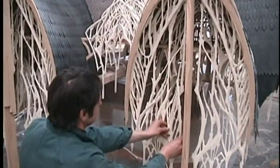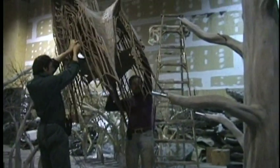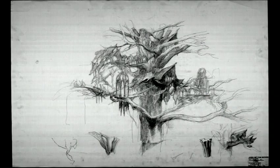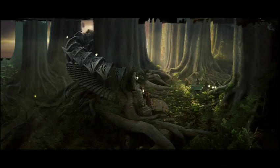I remember something Peter was stressing that he wanted was that the buildings should be like opening flowers with dripping tendrils. Alan's drawing is just a vision of this forest with hundreds of houses in it, and that's what we had to build. This was the most difficult miniature that we built for the whole of Lord of the Rings.